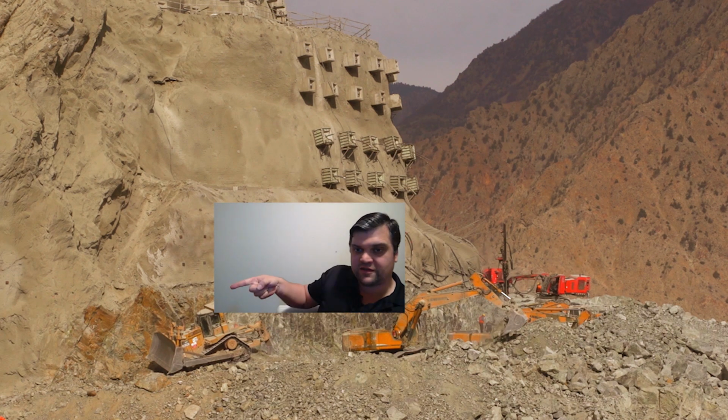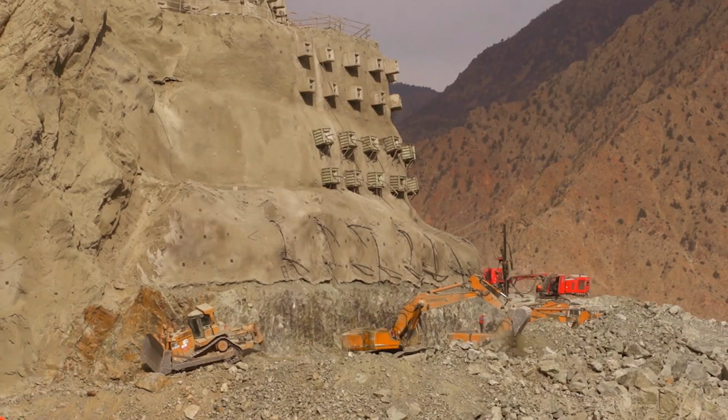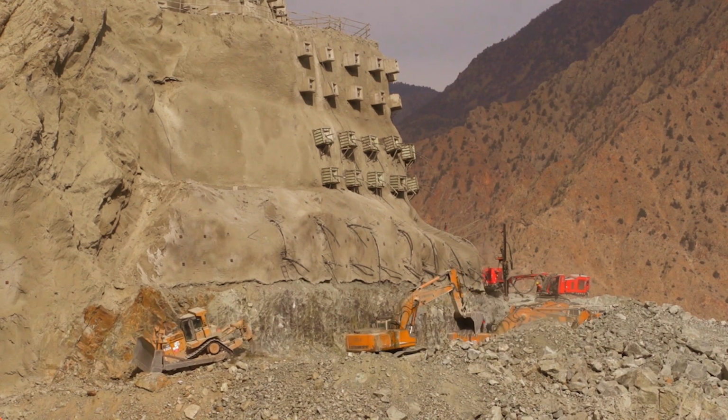See, this guy, he's assisting these guys to do the earthworks. That's how it works. They'll rip it, they'll come along, dig it up. By now you'll be getting what a dozer does, right? That was some hard rock.